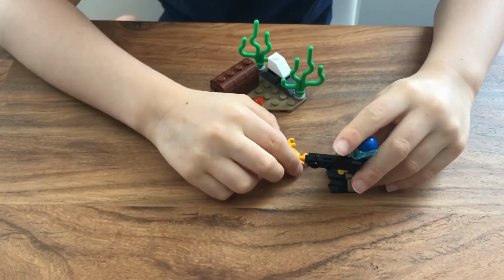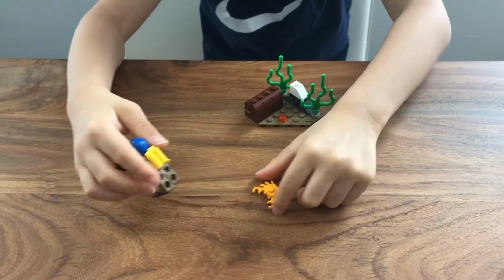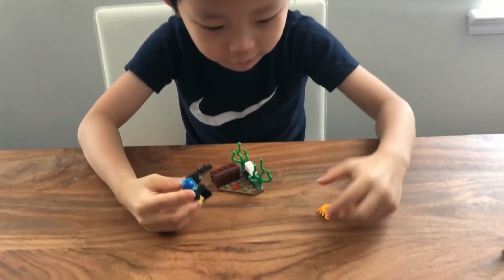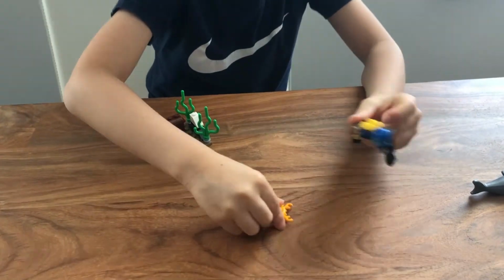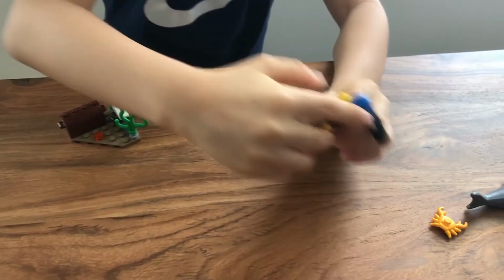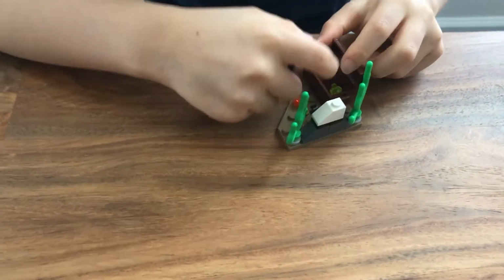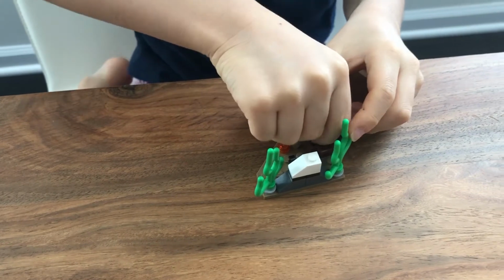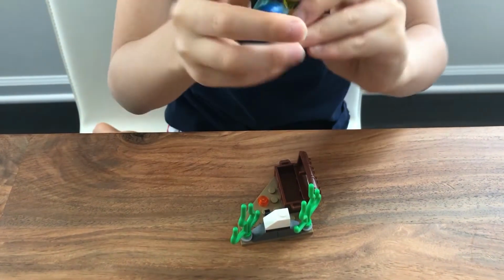He's really scared, so now he's going to swim away. So he lost the crab, and the crab walked away, and so now he can get the treasure, and inside there is a crystal, so he quickly swam out.